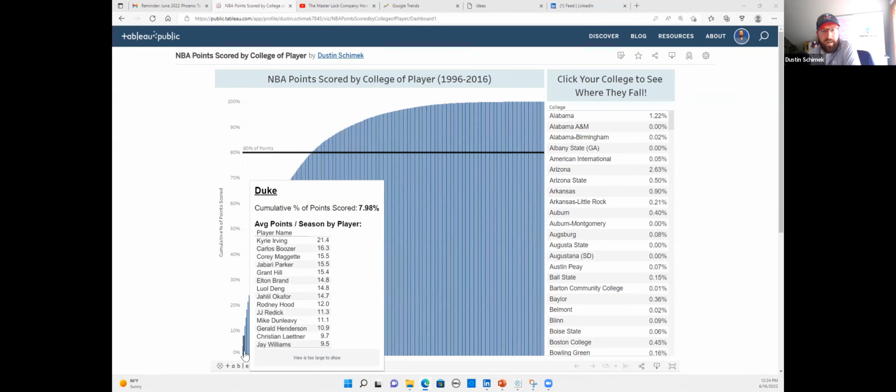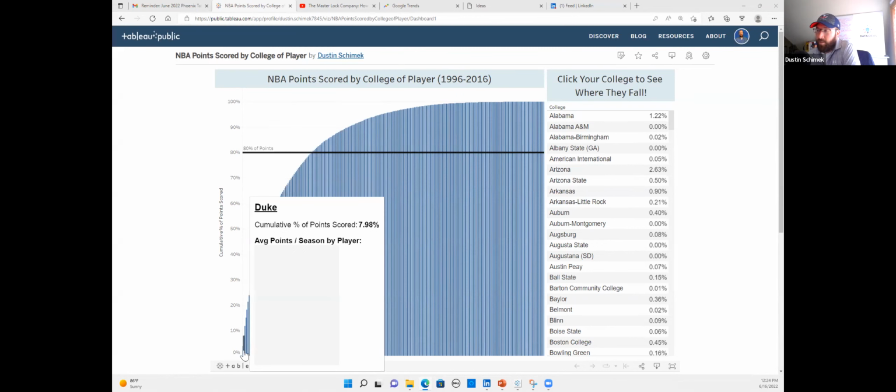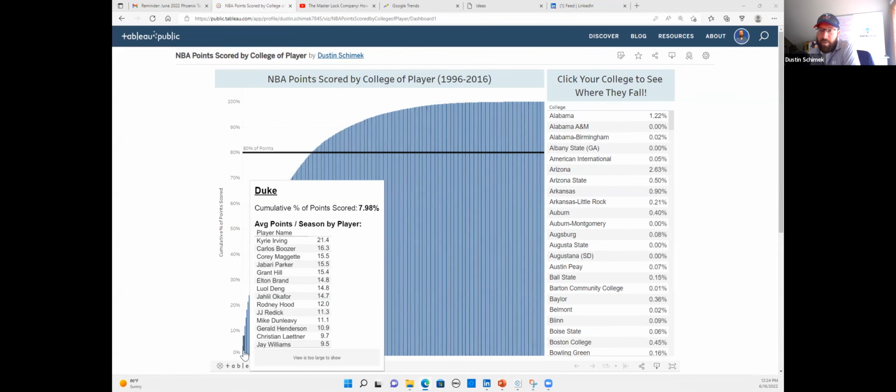No one else in the chat. Wrong sport, football. Yeah, Alabama, I was going to say might be for football. Duke is number 2. So between Duke and UNC, that cumulative percentage is already at 8%. So those 2 colleges are responsible for 8% of the scoring in the NBA. Go up to number 3, Kentucky. So someone was right. Oscar, good pick with Kentucky. So these first 3 are responsible for 12% of the scoring in the NBA. Again, this is out of 300 and some colleges.